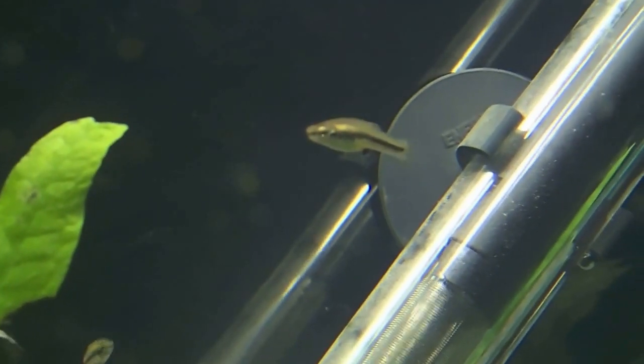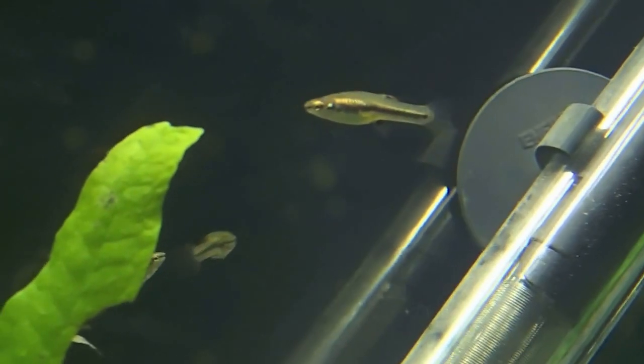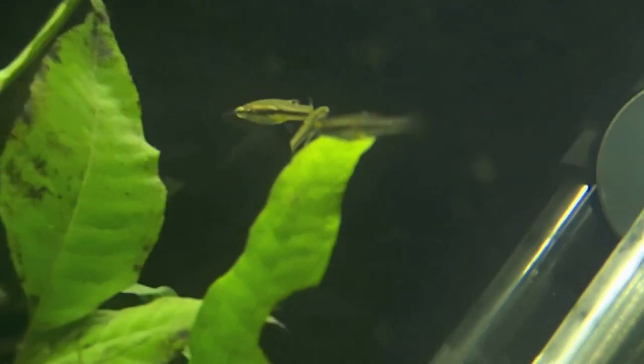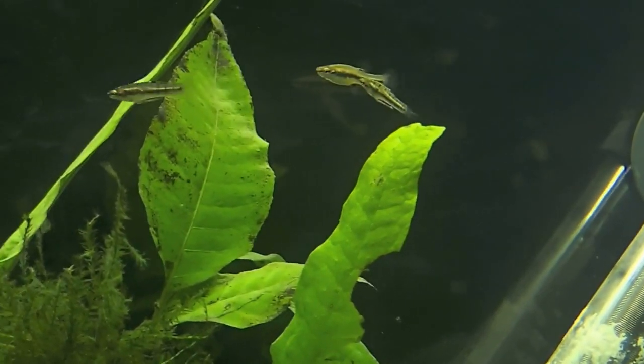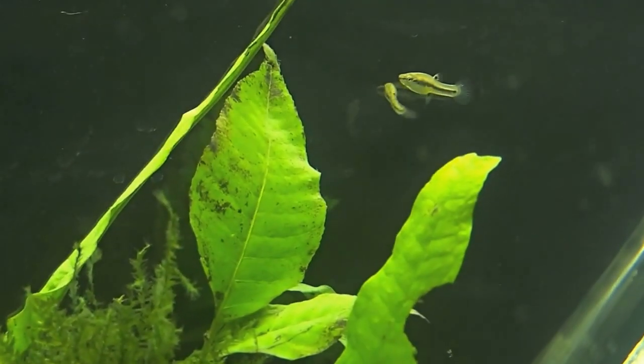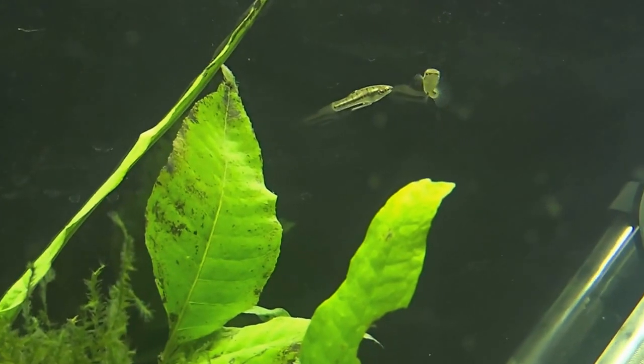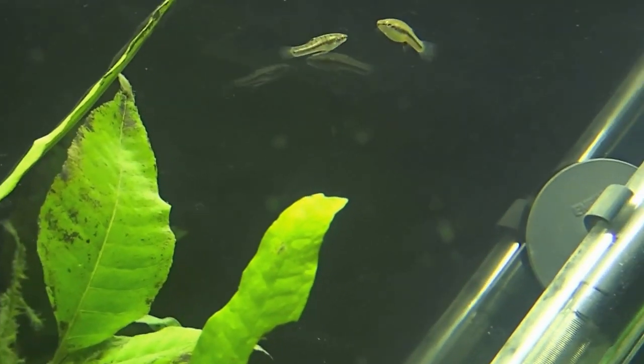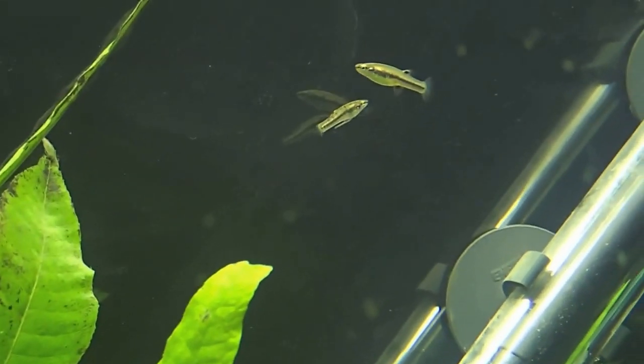I don't know how rare they are. I don't know if you guys ever seen them in your fish store. Or maybe you even caught them outside if you live in some of the areas where they're found, but I'm gonna give them a go, and if I have a pretty good colony, I'll give them out to some of you guys. But yeah, really cool fish.